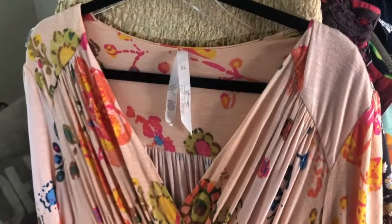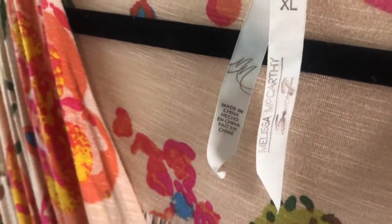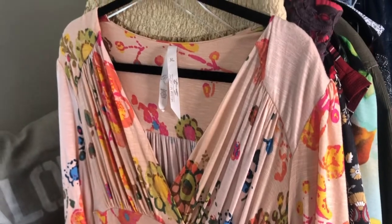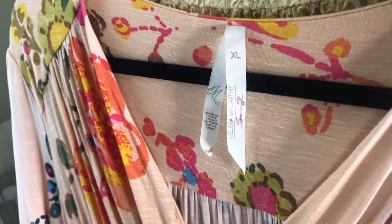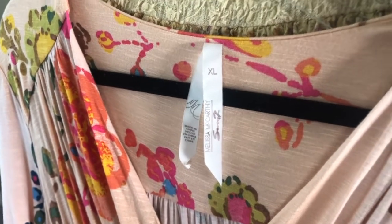Next up, and I'm really stoked about this brand. I found a couple of pieces of it, and we'll see how it does. But it's Melissa McCarthy Seven7. Yeah, really cool. And I like the pieces I got. This dress is really neat. It's a long dress, kind of a light pink with some really, really bright patterns on it. Really fun dress. I love this a lot. And the pieces I got are the same size, so hopefully the same person can grab them. But this dress is listed for $45 on Posh.